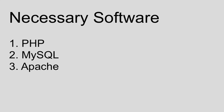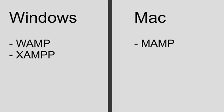In fact, there are plenty of packages that take all 3, mush them together, and make it very easy for anyone, including your grandmother, to install them on their computer. Now, if your computer is running on Windows, go ahead and perform a web search for WAMP or XAMPP. Either of the two will do just fine. Or if you're running on a Mac, go ahead and perform a web search for MAMP.